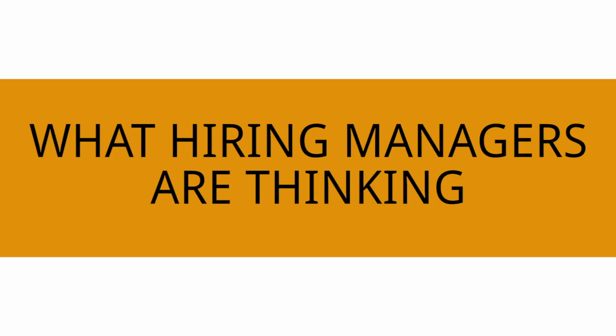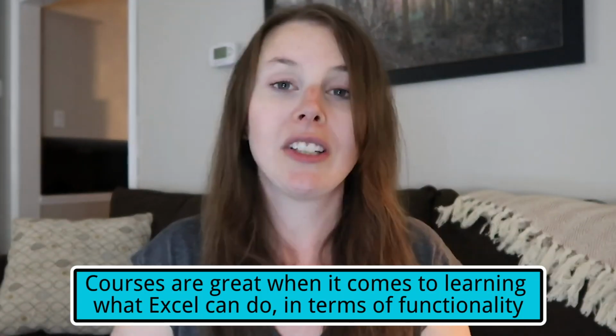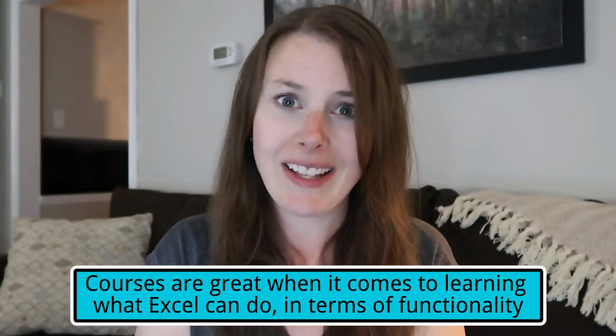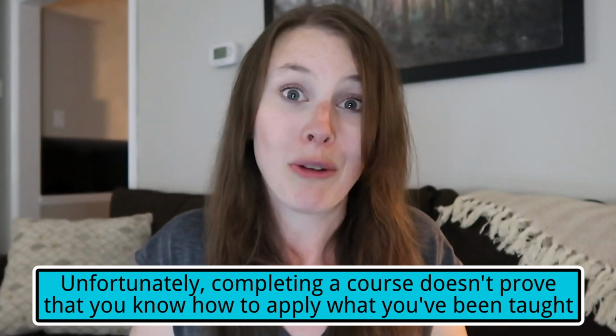Let's talk about what hiring managers are probably thinking when they see these 3 different resumes. And let's see if your reasoning is the same as what a hiring manager would probably be thinking. Okay, so candidate A has an Excel course completed. Courses are great. They really help someone learn about Excel and all the different functionality that it has. But the course doesn't really prove that they actually learned a lot. It really doesn't prove that they can apply what they've learned to any sort of Excel project.